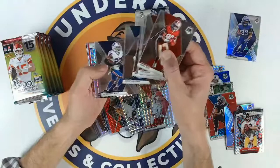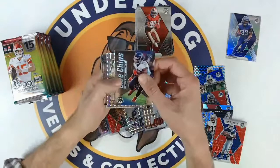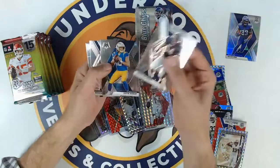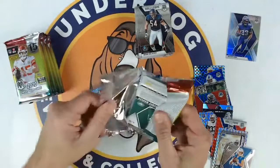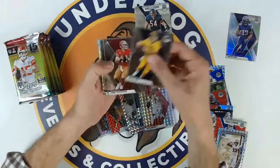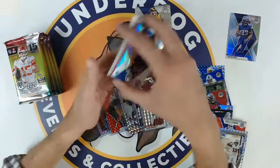Lynn Bowden Jr., rookie Prism. Michael Irvin, Hall of Fame Red Prism. And a Michael Thomas Prism. Man, getting the stars. There's the Herbert. Jared Goff, Garoppolo. Allstott, Hyde. Here's our gold, the gold auto. Chase Claypool, Pittsburgh Steelers. A.J. Wooden, followed by a Jacob Eason rookie silver. Nice. Jared Cook red.